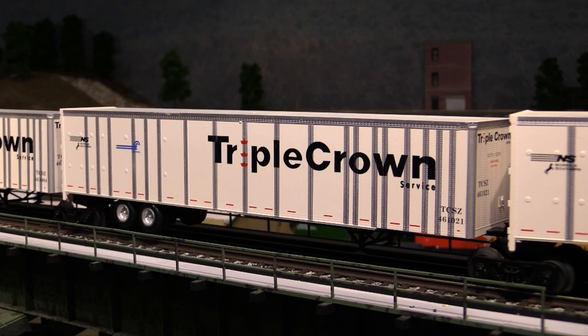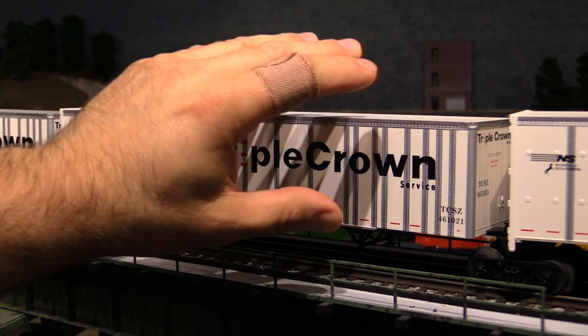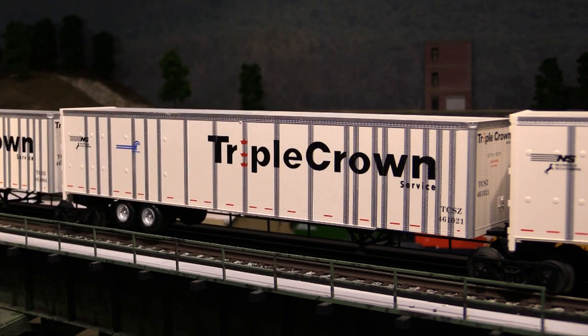So the road railers offer a distinct advantage over the TOFCs because you don't need the flat car. The trailer itself becomes the freight car, and therefore they can be more easily integrated into freight trains with other types of freight cars, or even passenger trains with passenger cars.